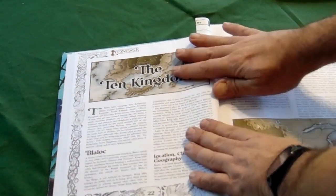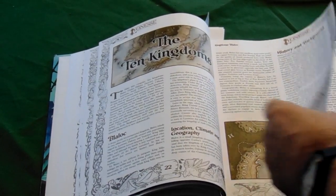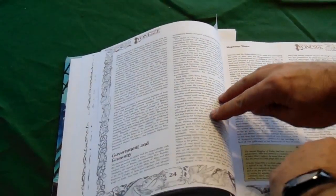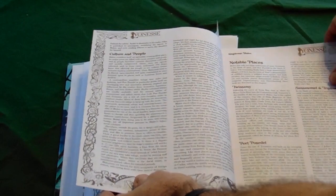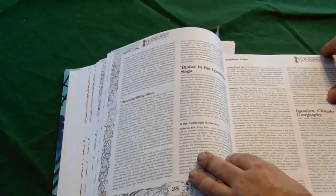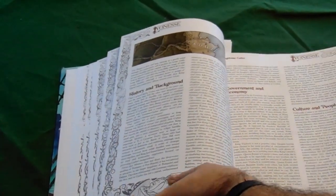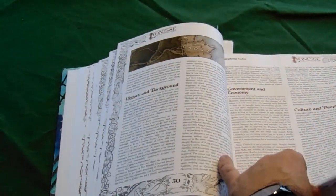So after the overview of the place, we get into the detail of the 10 kingdoms, and this is really where the setting comes alive. Lyonesse is based around the machinations of King Casimir of Lyonesse and his intentions to try and conquer the whole island and turn it to his own advantage.